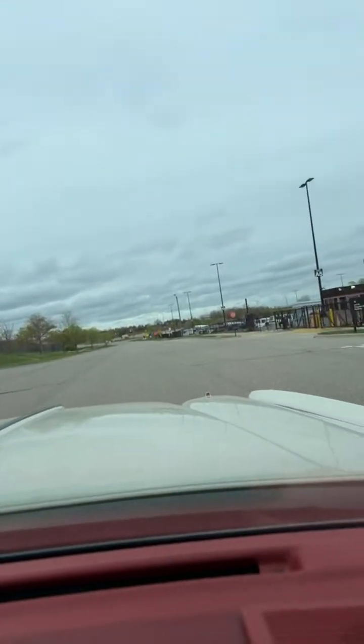Hold it over there so everybody can see the kind of cars that they have.